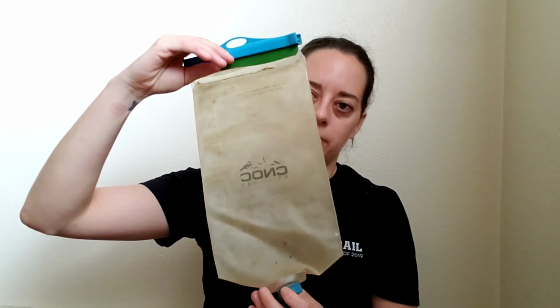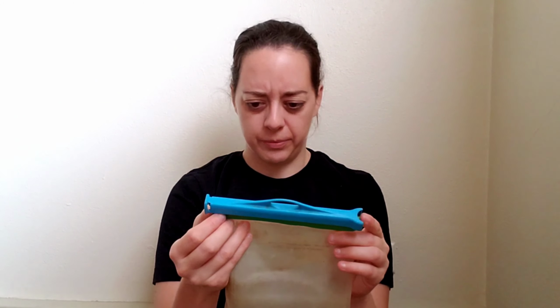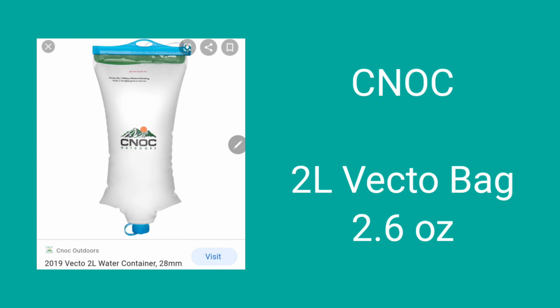For water gathering, I have the CNOC 2-liter bag. Towards the end, it didn't pop or anything, but it leaks a little bit up here, not anything to be concerned about. And then of course I used the Sawyer to filter water.